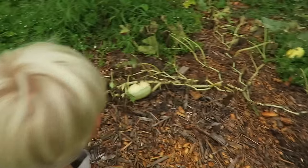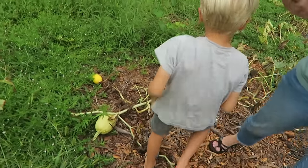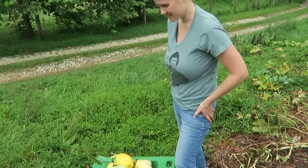Okay, you see all these ones here, guys? Pick them up and put them in with the chickens. They'll soften up by the sun and the chickens will eat them. Yeah. That's a nice load. Yeah, it is.